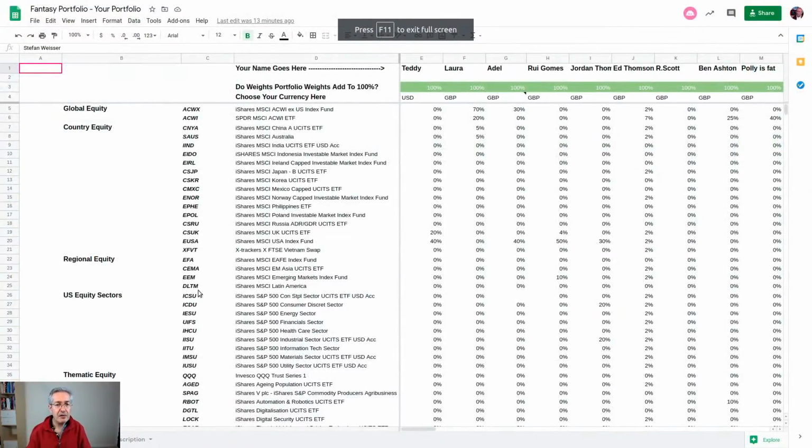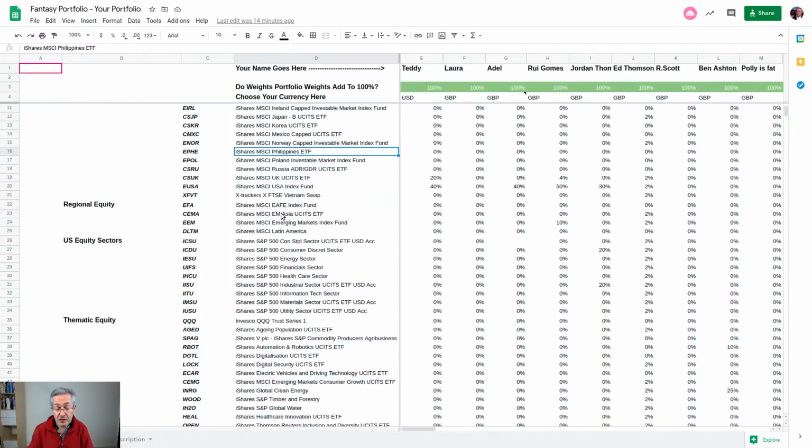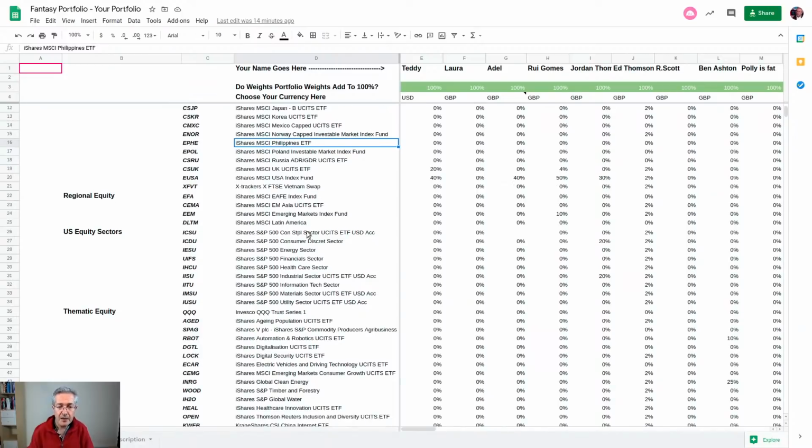So here on the left, you can see the assets which are available. I've broken it up into asset groups. Global equity, either including the US or not. Country equity, so I've tried to get as many single country funds as possible. If you think the Philippines is going to be the winner, or Norway or Korea, you can choose those countries. And then we've got regions, so you can do emerging markets, or you can do EM Asia or Latin America.